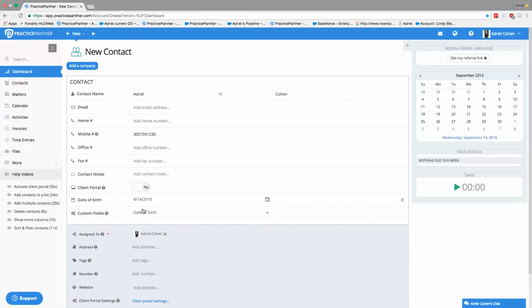Custom fields are really cool because it really allows you to determine your firm. A lot of firms are going to be different, right? Criminal firms are going to be different. Family law firms are going to be different. So when you're actually writing down custom fields for your contacts, whether it's your opposing counsel or whoever it is, you can be very specific on what you want to write down based on your firm type.